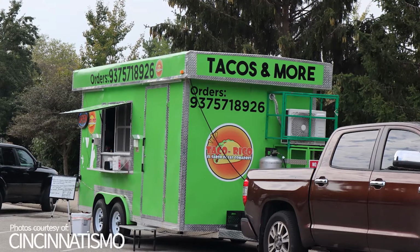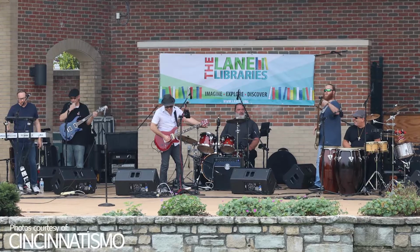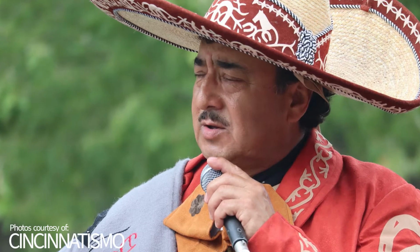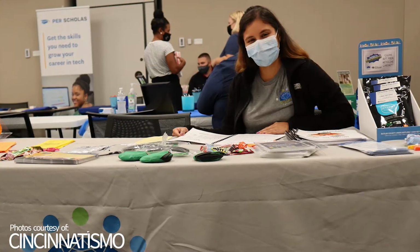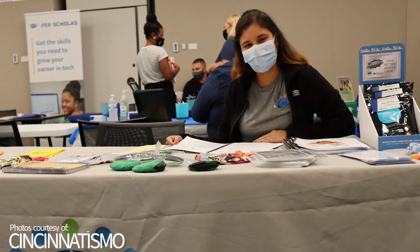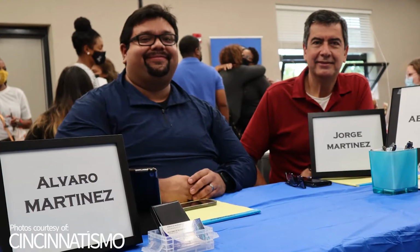So in the end, we had how many food trucks? Like 5 food trucks who volunteered to be outside. We had 2 bands, one of them a rock band and a mariachi band. We also had about 30 vendors and counting, because more of them wanted to participate, but we just didn't have the space for them, and they were actually coming to us in the end to participate.